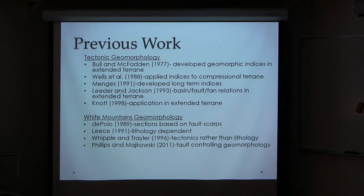So, previous work that was done in this area. Well, in regards to just straight tectonic geomorphology, Bull and McFadden are the study that everybody starts out with. They started it all, in a sense. In 1977, they developed geomorphic indices in extended terrain, and they happened to be just south of where I did my study area, which was beneficial.